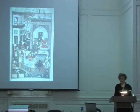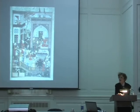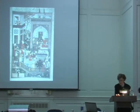So if people have questions that they have on their mind, yes, I see a hand. I'm curious, you've shown one image of an illustration which is taken from presumably a divan of Hafiz. Most of the images you've shown today are related to epic poems. But I'm wondering if there are more examples of these images with collections of shorter poems, if that's something that's also seen.